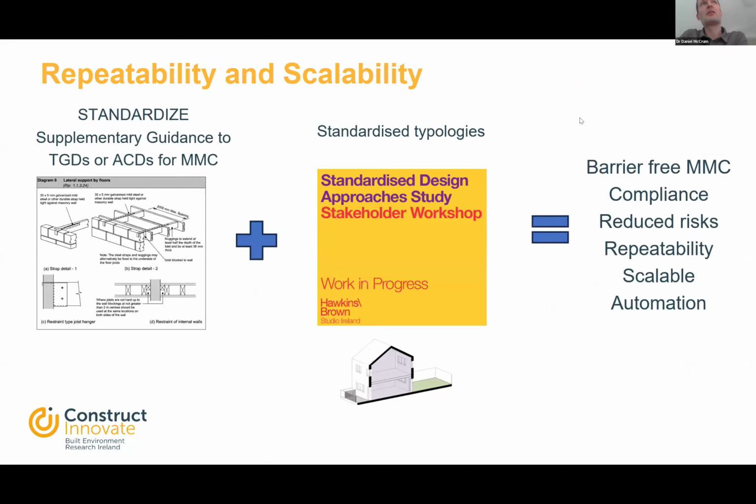Paul mentioned the cost and standardization. This maybe simplifies it a little bit, but if you imagine from the standardized project, we'd pick one MMC initially to go forward to get the supplementary guidance to the technical guidance documents, or the ACD. So we'll produce those. If you are a structural engineer, for example, you go to the guidance and that's what you use. So if you haven't specified MMC before, that really helps in that regard.